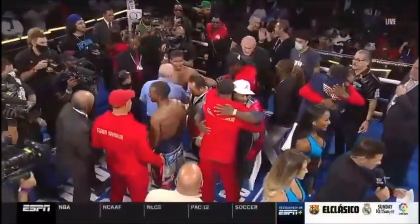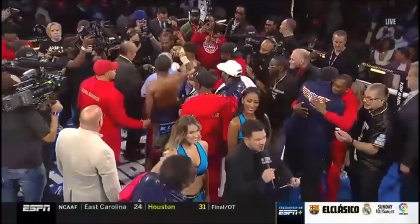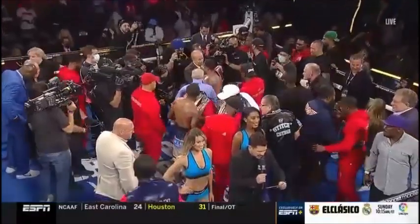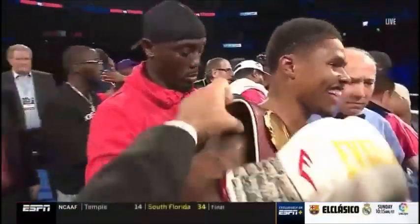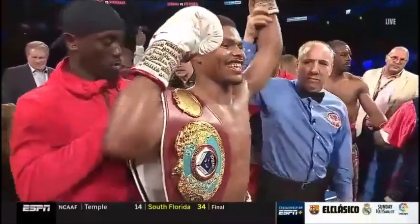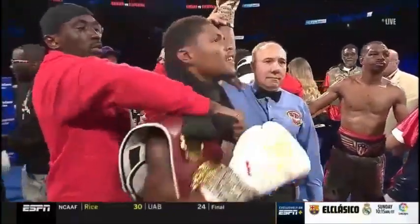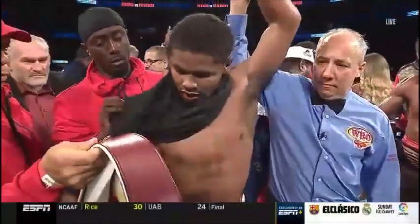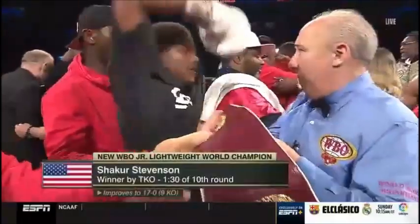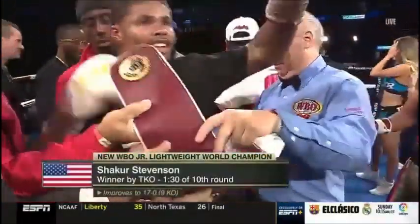Referee Mark Nelson calls a stop to this bout at 1 minute 30 seconds of round number 10. For your winner by technical knockout and new WBO Junior Lightweight Champion of the World, Shakur Stevenson! 17-0.